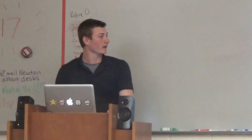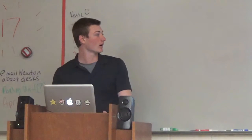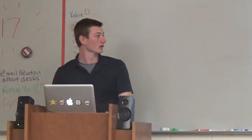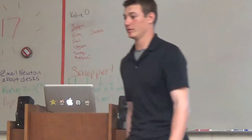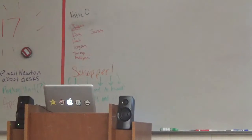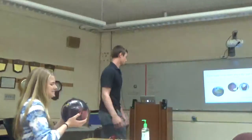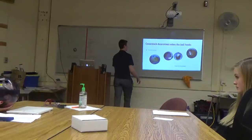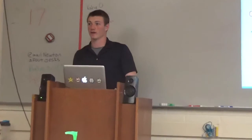And the one on the right is called a pearl bowling ball, and it has a shinier, slicker cover stock, which causes the ball to hook later. And the bowling ball in the middle is a hybrid in between the two, and so it hooks in between them. Today I've brought a pearl bowling ball, which is the one on the right, and then also a solid bowling ball, which is on the left. All three of these bowling balls shown up here have the same core and will hook the same. It's just they either hook earlier or later than the other ones.